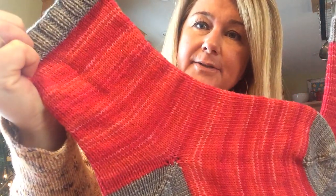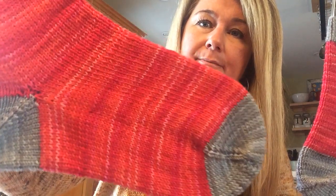And I call this my souvenir yarn. We go to Boston every spring to see a Red Sox game. And we stopped in Freeport. They have a yarn store there, and it's called Mother of Pearl. It's in Freeport, Maine. And this is their own hand-dyed yarn.